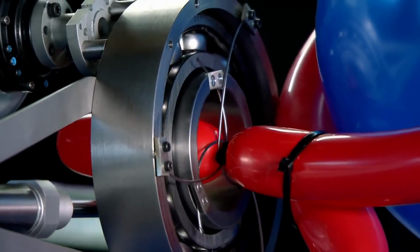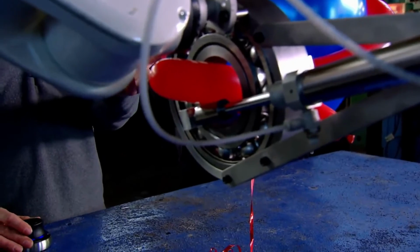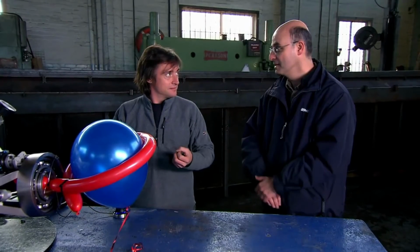I reckon... There's my space telescope caught. It took me seconds to do it. Why is it so much easier with that than it was with just an ordinary grab? The initial volume that it can grab is very large. So all you have to do is make sure that your target is somewhere in there. And you don't have to do a lot of alignment.